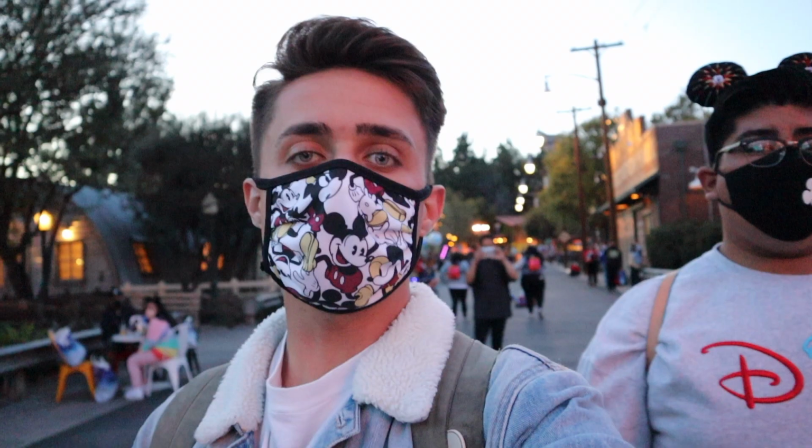I'm a little bummed that they didn't open it for the event. But again, once the parks reopen, hopefully late April, we should get it back by then. But again, just checking out the vibes here in Cars Land. And what a beautiful opening day it has been.